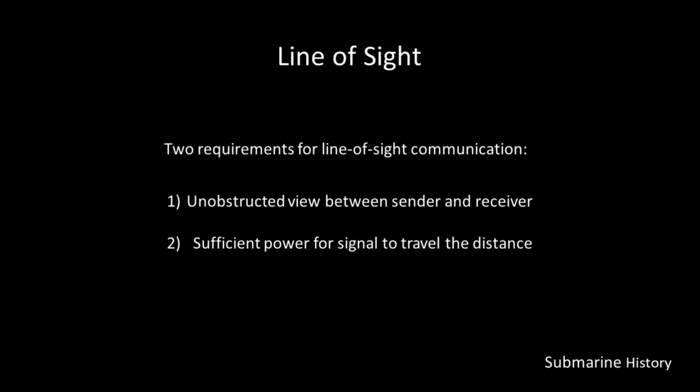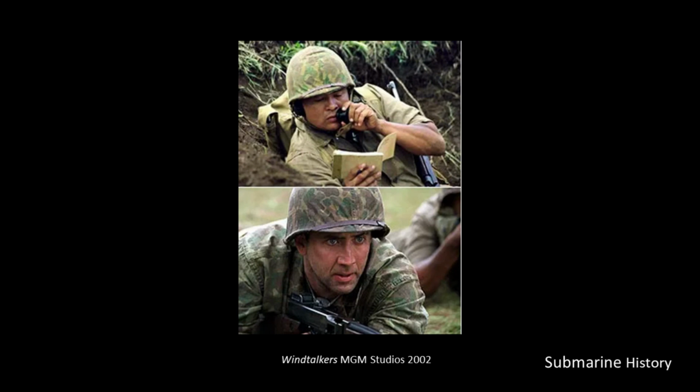From Radio 101, we know that the VHF band starts at 30 megahertz, or 10 meters, and it goes to 300 megahertz, or 1 meter, where the UHF band picks up at 300 megahertz and goes to 3 gigahertz, which is 10 millimeters. When you watch a World War II movie and there are troops talking back and forth to each other on the radio, think the movie Windtalkers. Yeah, it's not a great movie, but I appreciate it for its accurate representation of radio use on the battlefield.